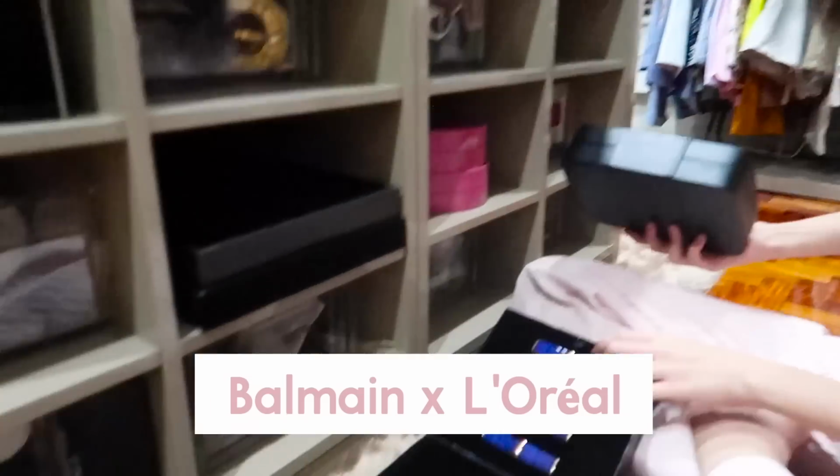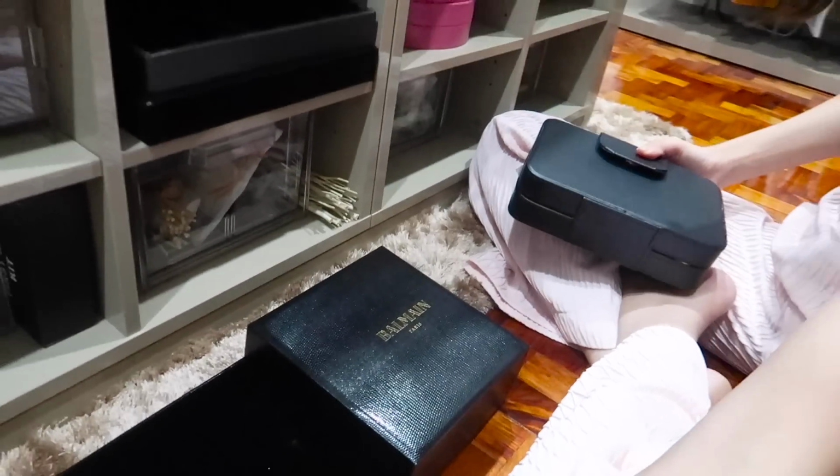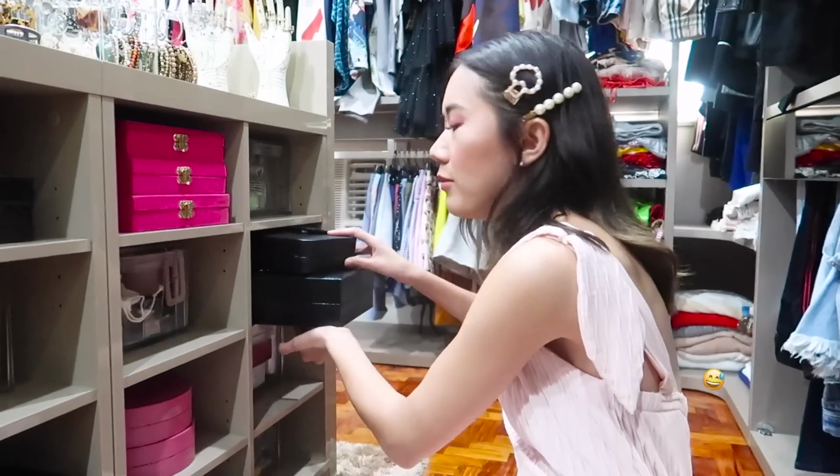And I still have my Balmain X L'Oreal collection. These are the colors na medyo mahirap gamitin. So they're all just here. Does anyone want them? They're usually mga blue, green, purple. So if you want them, I will give them to you.